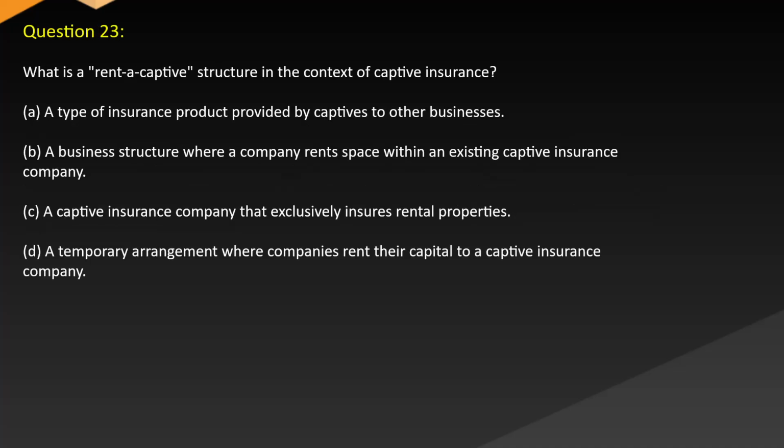Question 23. What is a rent-a-captive structure in the context of captive insurance? A. A type of insurance product provided by captives to other businesses. B. A business structure where a company rents space within an existing captive insurance company. C. A captive insurance company that exclusively insures rental properties. D. A temporary arrangement where companies rent their capital to a captive insurance company.